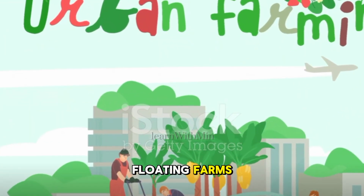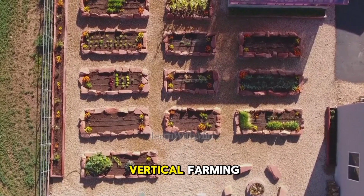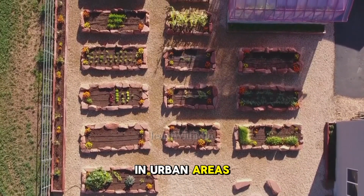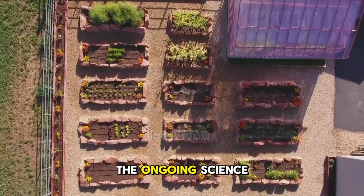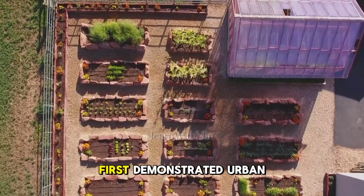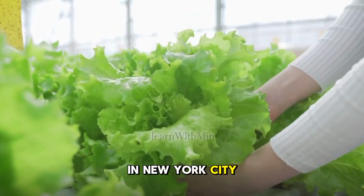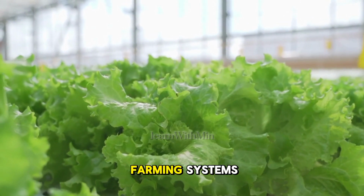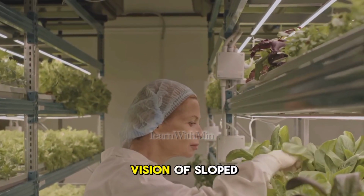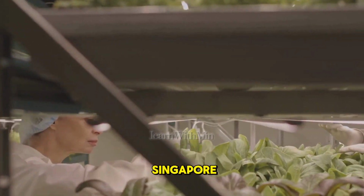Floating farms. Floating platforms and barges have been proposed as sites for vertical farming in urban areas where land is scarce. The ongoing Science Barge project first demonstrated urban hydroponic agriculture in New York City in 2007, including several vertical farming systems. A much larger vision of sloped floating skyscrapers has been proposed for Singapore.